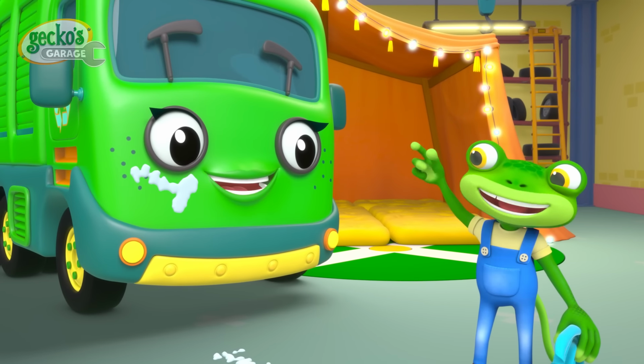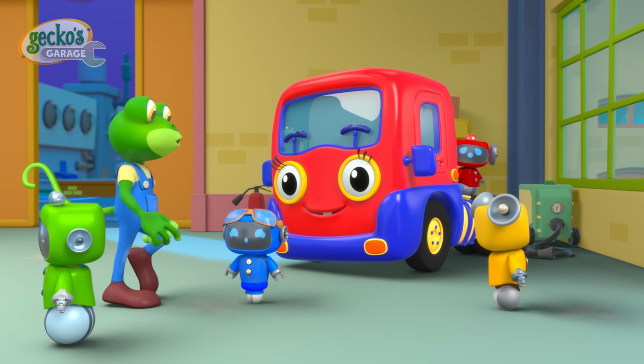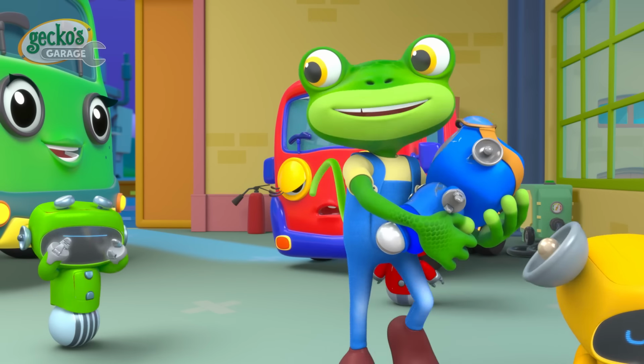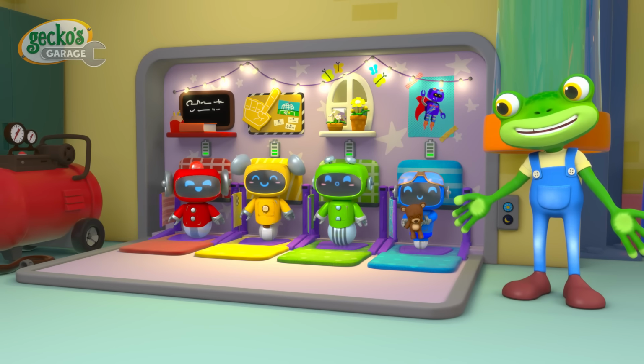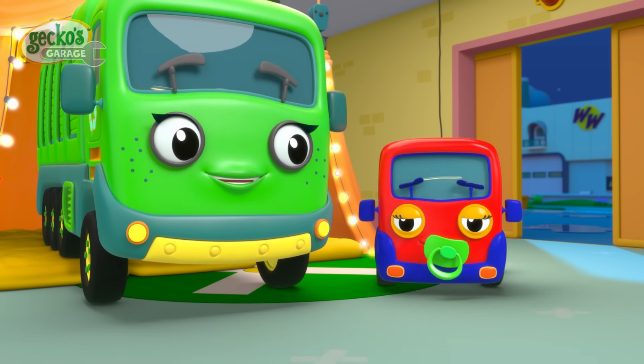I've got another idea. Sleepy mechanicals, lay down your head. You've worked so hard, now it's time for a rest. Baby truck blue, red, yellow, green. It's time for bed. Good night and sweet dreams.